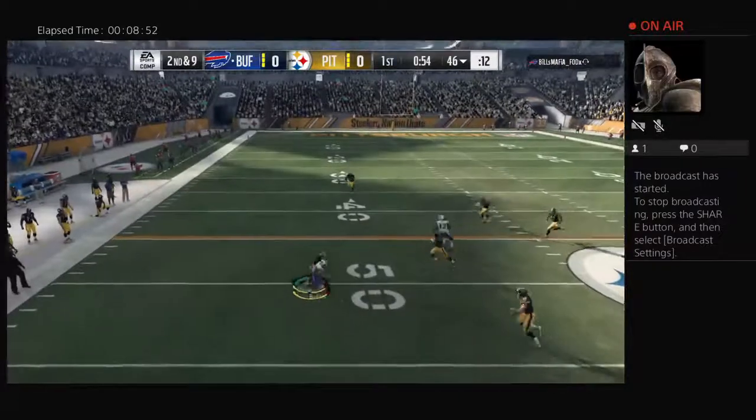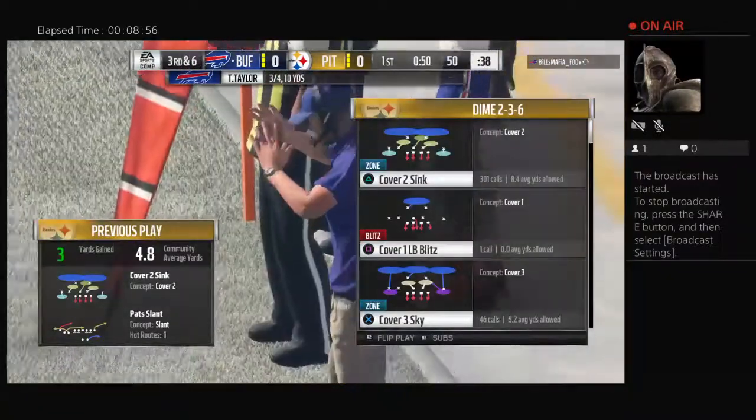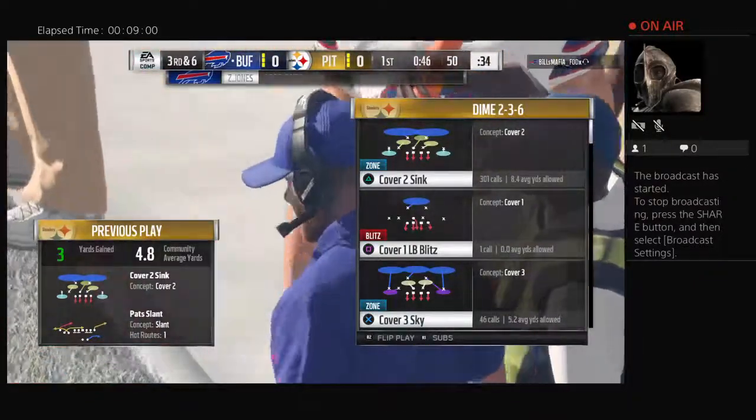Taylor to throw on second down. The left side completion to Jones. And he'll get it out to midfield. Looks like, yeah, they'll spot it right at midfield at the 50.